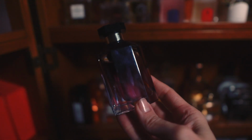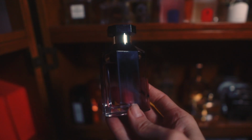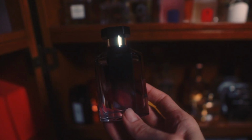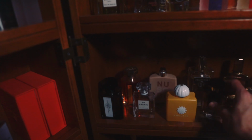This is Stella by Stella McCartney. Apologies for the dirty bottle. It's a beautiful cold rose, very cooling fragrance, but also very fresh and uplifting in my opinion. I haven't worn it in a long time, so it's hard to see the bottle in this light, but in short, I'm really looking forward to wearing it.